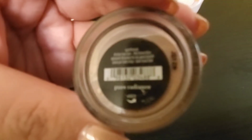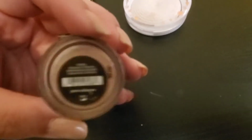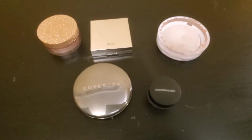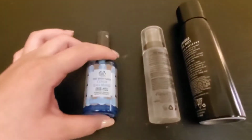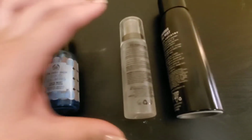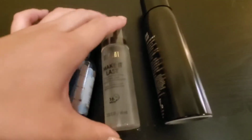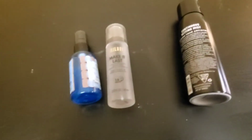It won't really focus, but this one's the Pure Radiance all over face powder that I use as a highlighter. So those are my highlighters. For this category, I am doing setting mist. This one right here is the Cocoa Calming Face Mist from the Body Shop. I also have the Milani Make It Last Setting Spray, and down here, I have my Morphe Continuous Setting Mist. So those are those ones.